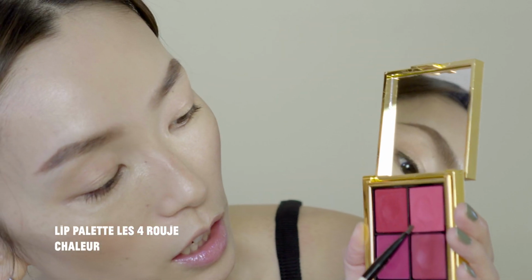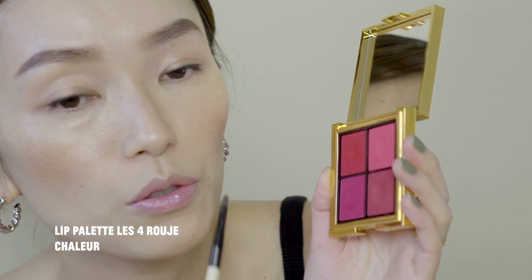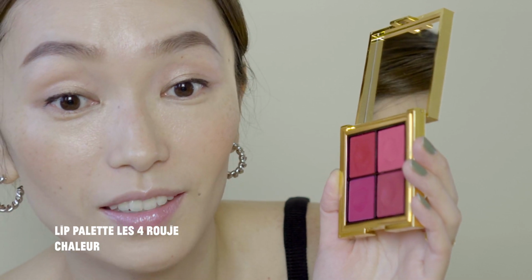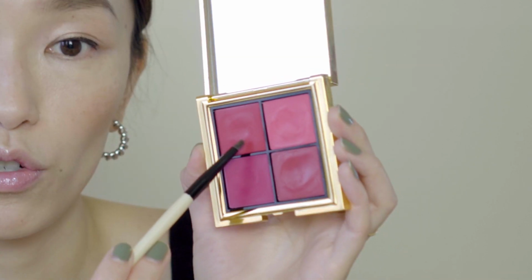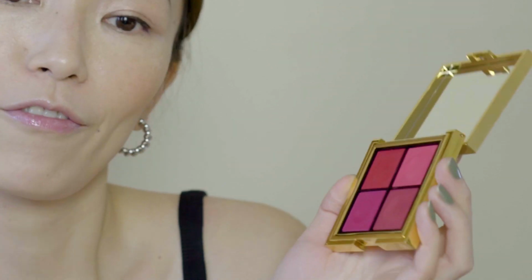So this is really like a pink color, but this color is my favorite. I also don't know what the name of this color is because it doesn't have info on this palette and I didn't find it online, which is weird. So I'm gonna combine this color and this color because this color is the true red and this one's a little dark, but I think it fits me. So yeah.